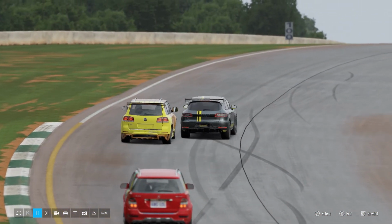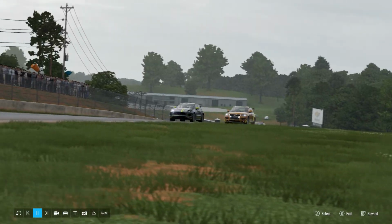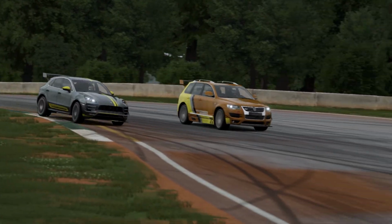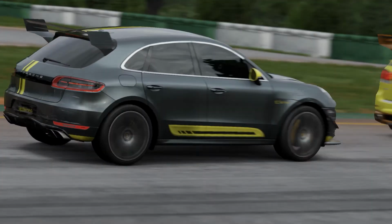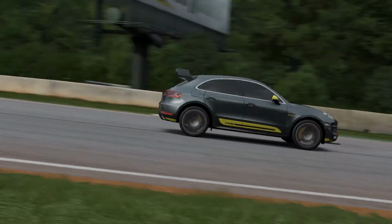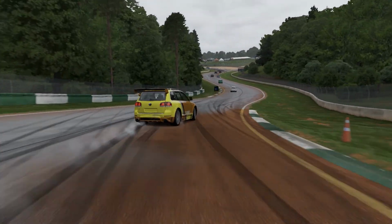Speaking of the grey McCann, it's currently battling with the only Touareg that actually turned up in this field. The Touareg had a lot of handling, it had good initial acceleration thanks to its torque because it's a diesel, but massively struggled down the straights.